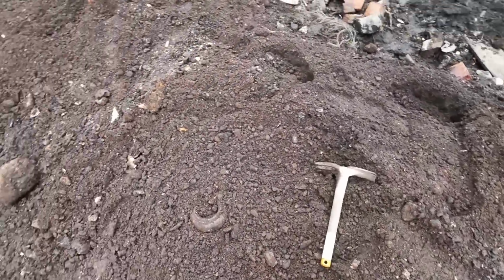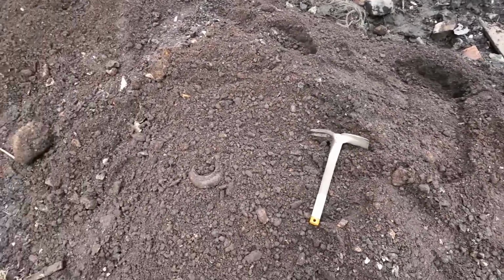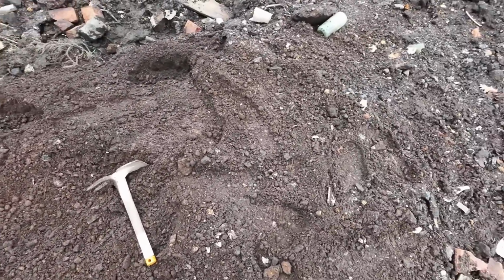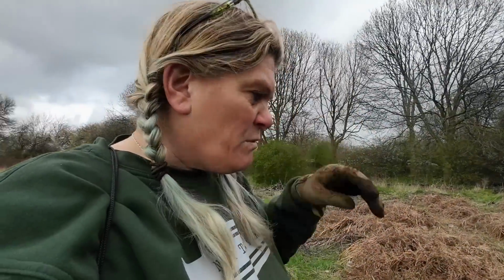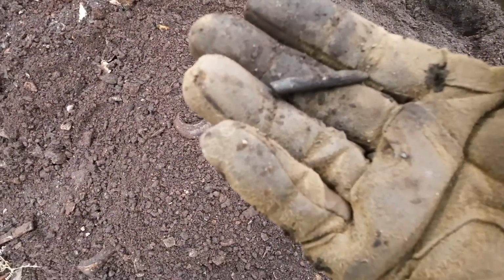I've just been having a scrape on here, because this is a really fresh bit of spoil. I'm not quite sure which hole it's come from, actually. It feels like they've barrowed it in, like they've got a wheelbarrow and stuck it there, because there's no hole next to it, if you know what I mean. Anyway, we've got a slate pencil. There you go, another little super find.